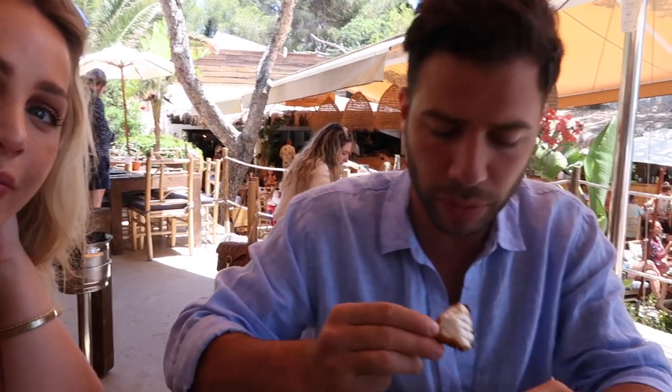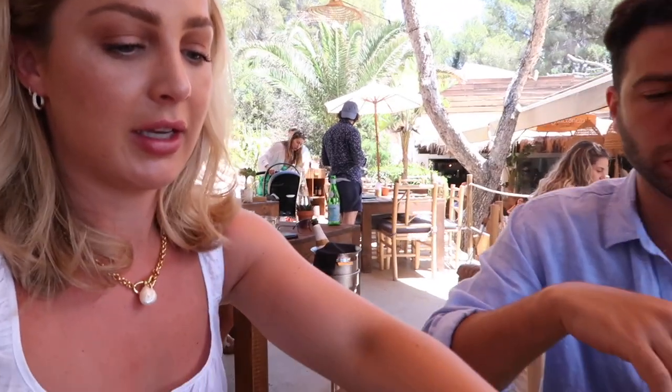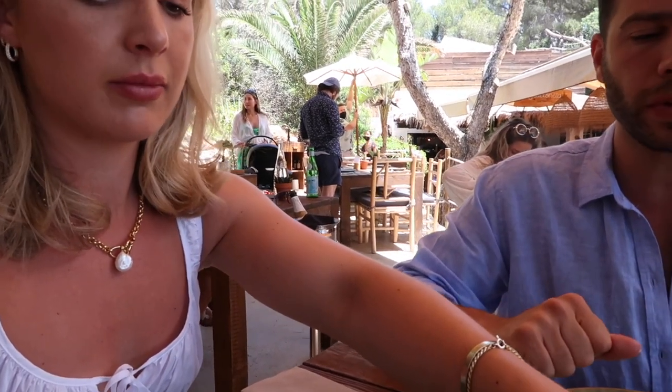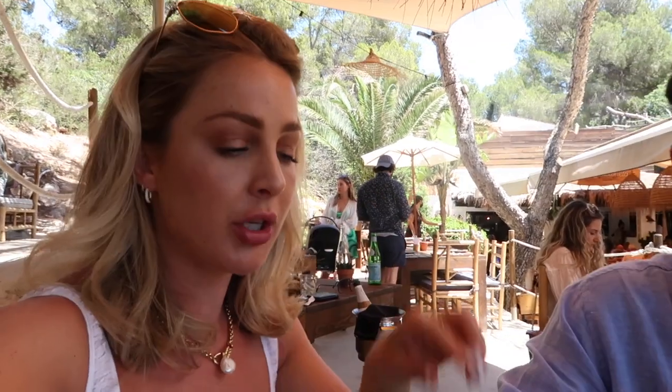So good. Right, I'm gonna do a taste test. This is so weird. I've never ever had fish like this where you just pull it off. It's quite hot. Oh my god, that is good. I like the lime on it. Honestly, if you come to Ibiza, I highly recommend this place. It is so pretty here.